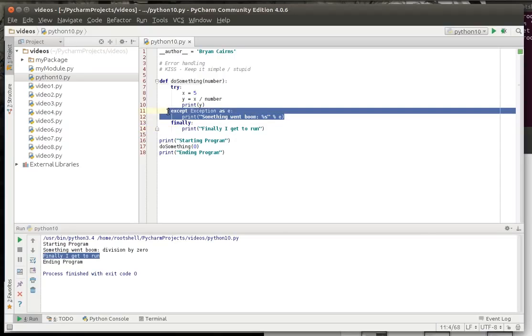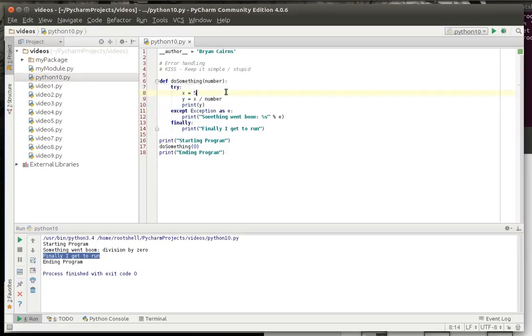And you don't necessarily need this code. You can just do a finally. You can do try finally. You would do this, for example, if you had a file or a database or some resource. You would open it, and then when you're done, in the finally block, you would close that resource regardless of whether or not you had an error.